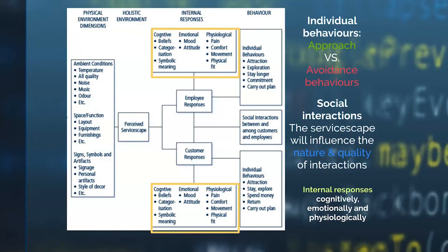So in essence, this is how they can solve this review. If they use this framework and ensure the physical environment dimensions are as they are supposed to be and standard, then the perceived Servicescape will improve for the customers, which will change their responses. They will start believing it is a cinematic experience they would like to return to. They will have a positive attitude, an excited mood. They will categorize them as a cinema that really takes into consideration how their customers feel, and then also won't have any headaches or pain or discomfort because they are fixing what customers complain about.